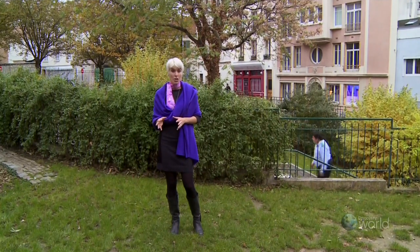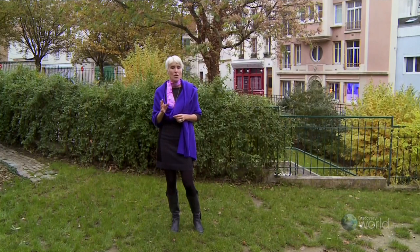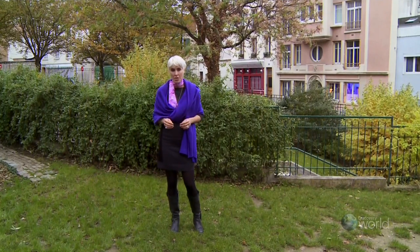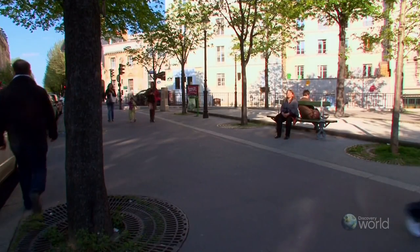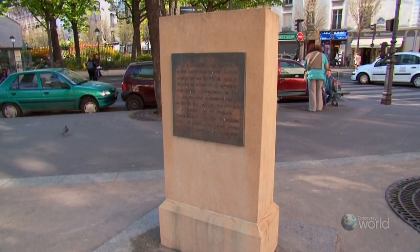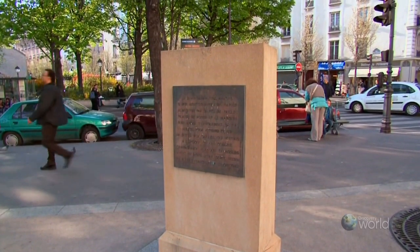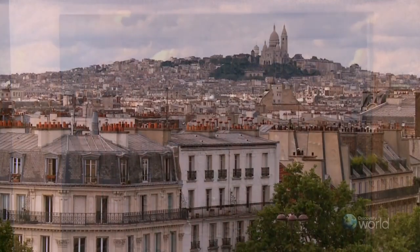The first hot air balloon made a manned flight, and it happened in Paris. They took off from the area near what's now the Metro La Muette, and they landed here on the other side of the city. A plaque here in Place Paul Verlaine recalls the epic voyage of the first 2 balloonists in history, Jean-François Pilâtre de Rosiers and François Laurent Arlandès.